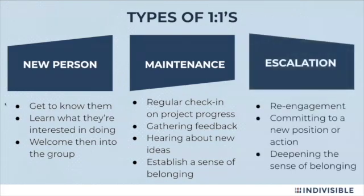Another is the escalation one-on-one. This meeting is about re-engagement. You'll focus on hearing from the person about what they want to do next in the group and escalating them to a new position or action. And it's a good time to deepen the sense of belonging at this time as well. It's good to have additional one-on-one time with people in your group. You can't just meet with someone once and then never follow up.